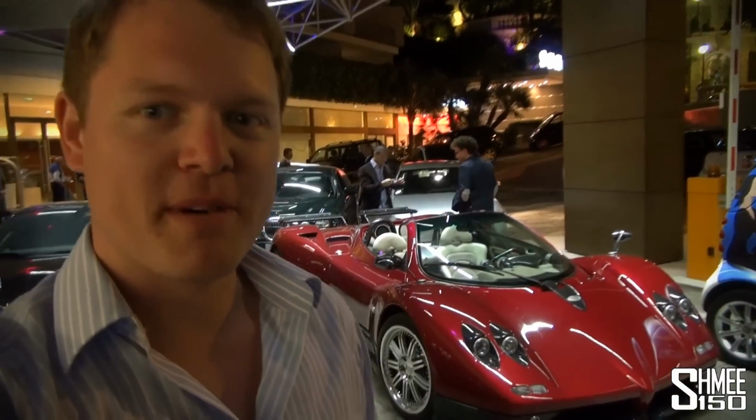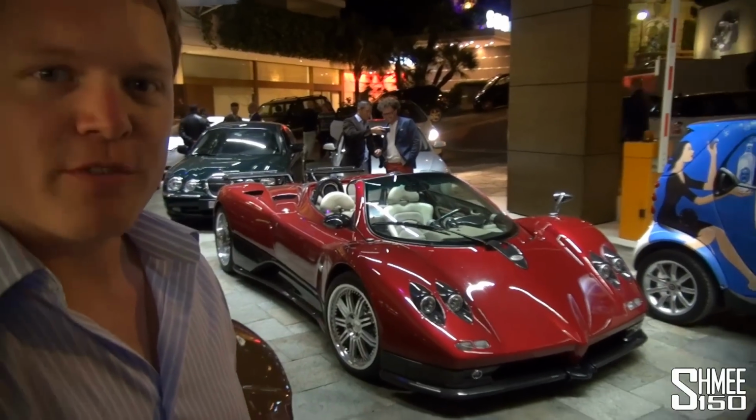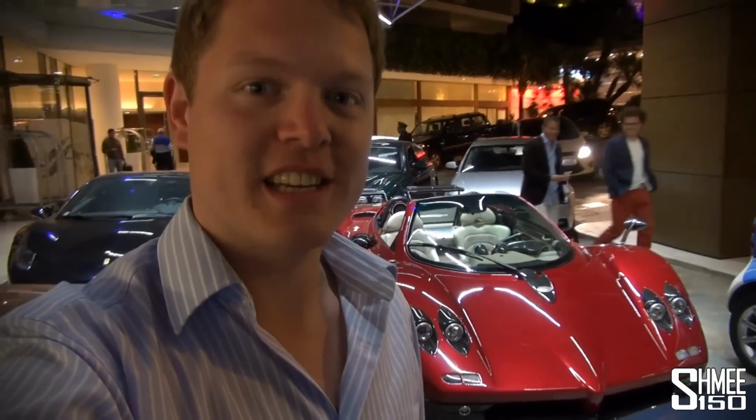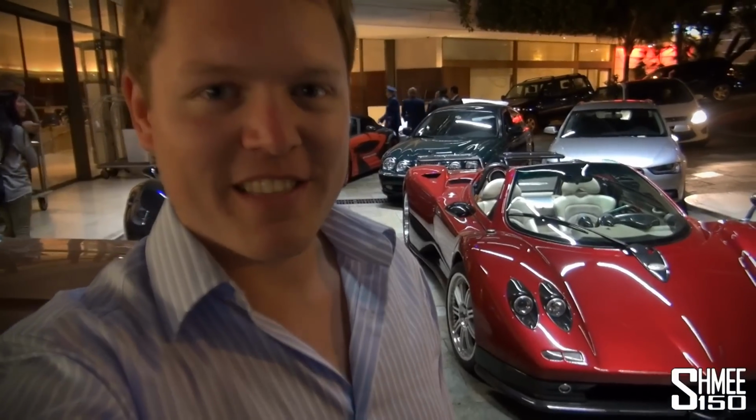Spotting for the evening then, and pretty much summed up by finding this. It's a red Pagani Zonda S Roadster. I filmed this car in Monaco a few times. The owner has some pretty awesome cars in his collection, but that really, really livens up the evening. You always hope to find something amazing.